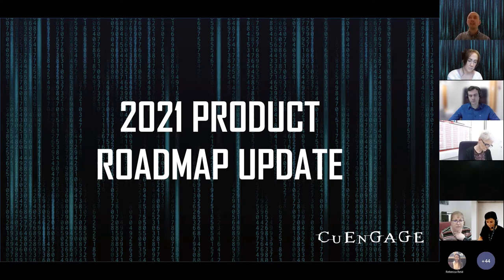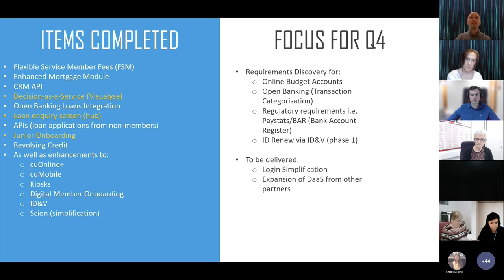Then we'll move on to talk about the activities running up to the 2022 roadmap. Claire's going to talk to you about product management and the product management function that we're building within Wellington IT. Then we'll get into the results of the surveys that we've been carrying out and how that manifests itself in our 2022 roadmap. So we'll kick off with a reflection on 2021.